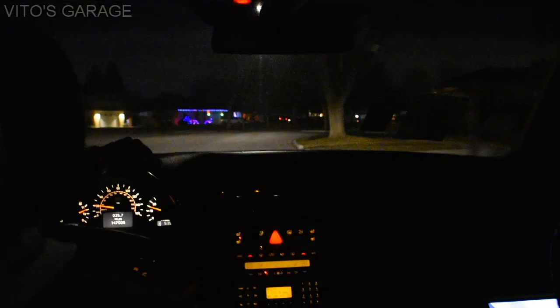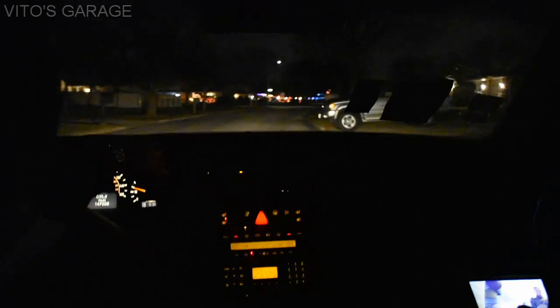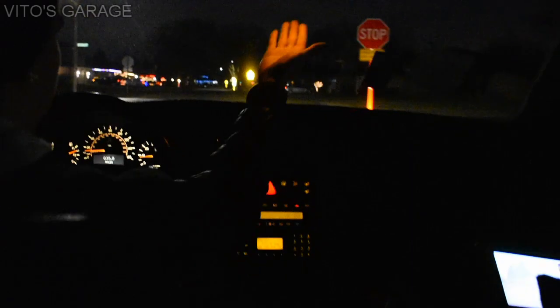Test driving the car right now. Just love the lights of these old school Benzes, like inside and everything, the clusters, all this orange and everything, orange buttons. I love this light. Yeah. Oh yeah, this is nice. It actually lights up the shifter area. Yeah. So cool. Let's go straight.